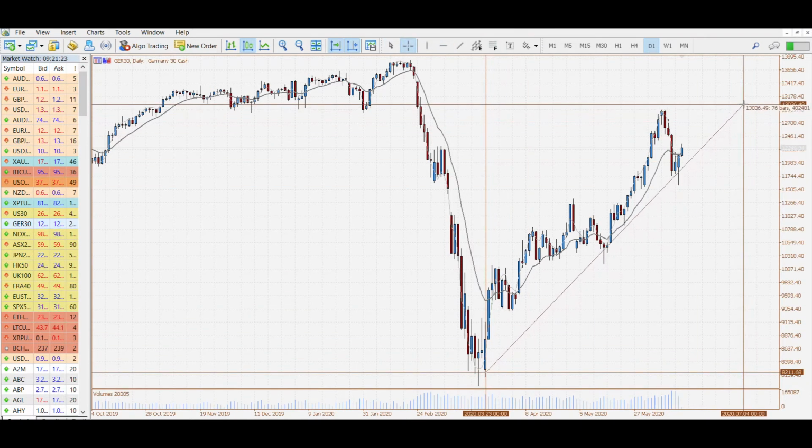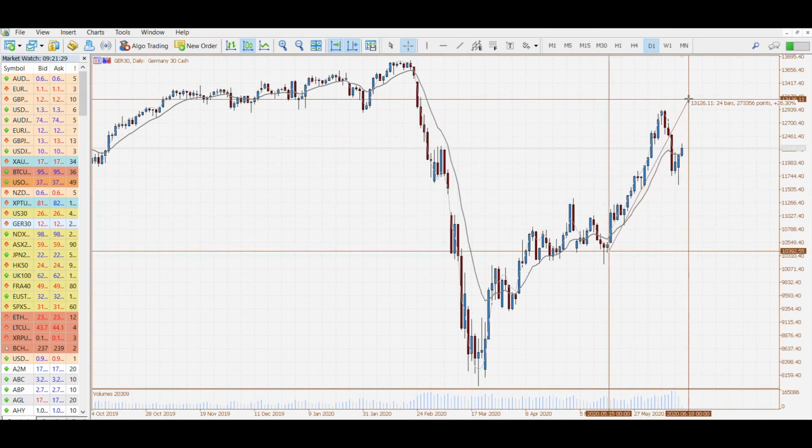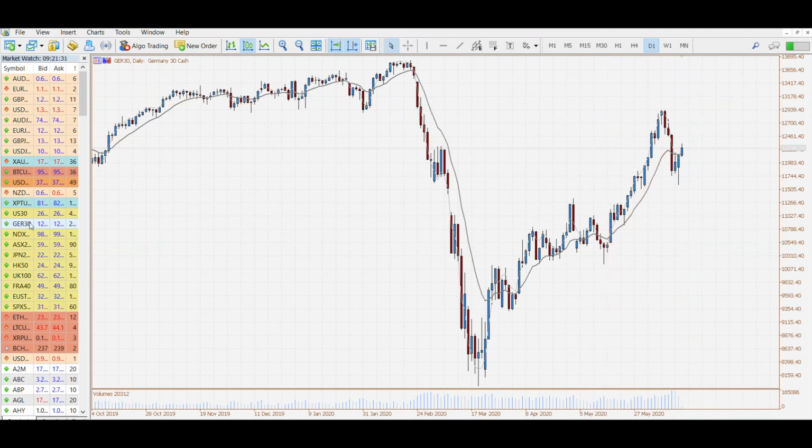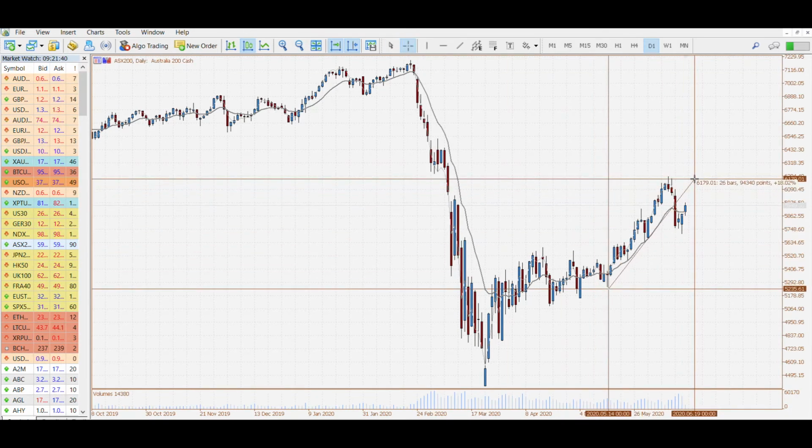You can see here the German 30, it's a little bit better to the bull side, but we can see it on this fast trend break here. And just having a look at a couple more, the ASX as well, we can see it there just after that fast trend break here.